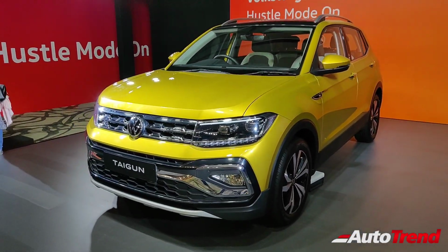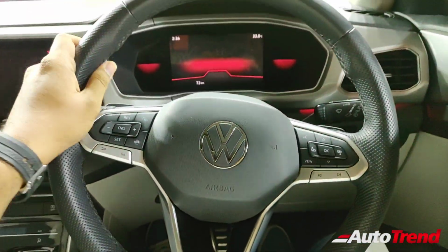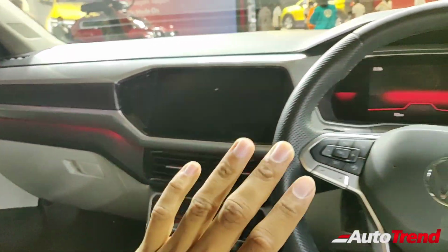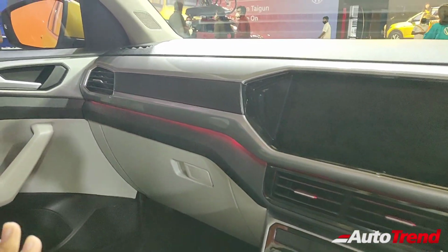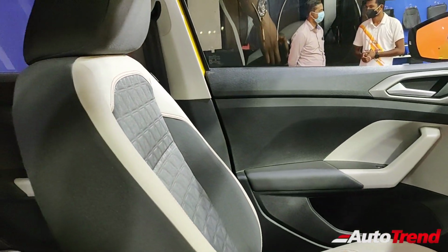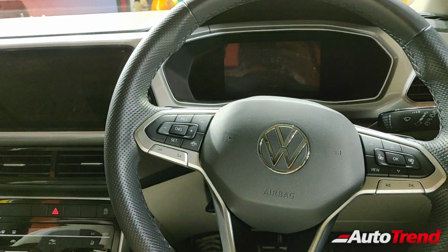So that was all about the exteriors. Let's now get inside the cabin. Yes folks, I'm right now inside the Volkswagen Taigun top spec GT automatic variant, and this is how the dashboard looks like. It is a nice beautiful layered theme on the dashboard, and the interior itself looks pretty fresh and very modern. A lot of features has been carried over from the Skoda Kushaq.